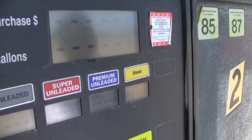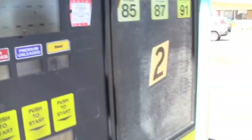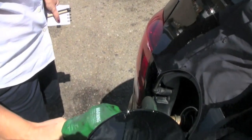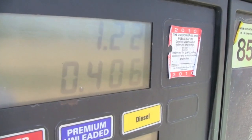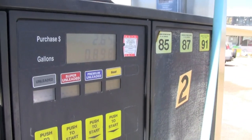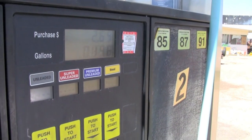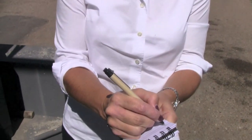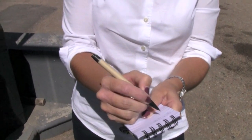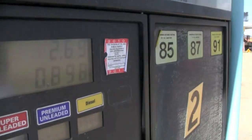And of course, the one thing about diesel is that it's $2.99 a gallon, which makes it a little bit more expensive. So even though you do get better gas mileage with diesel, you also end up paying more. These numbers will tell the truth. That's it. Pretty good. 0.898 gallons. You better mark that down for your car. 38.3 miles. Yeah. 0.898 gallons. Right, well, we'll see what that translates to in a second.